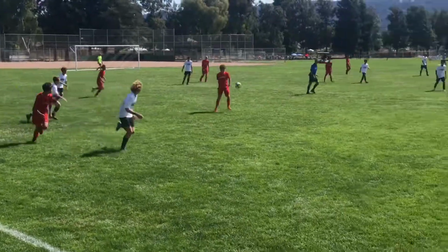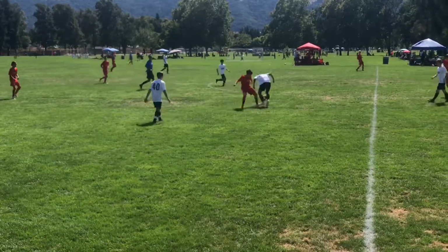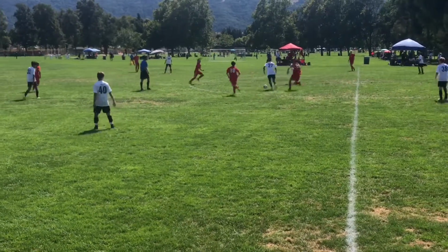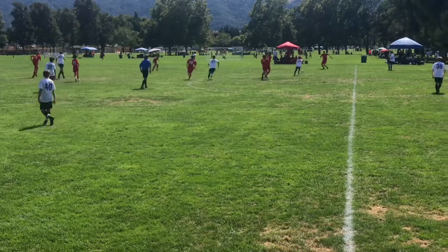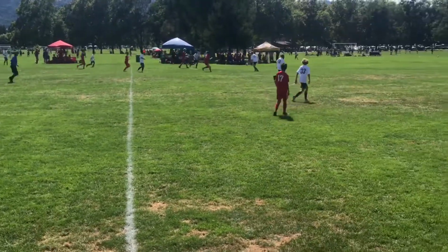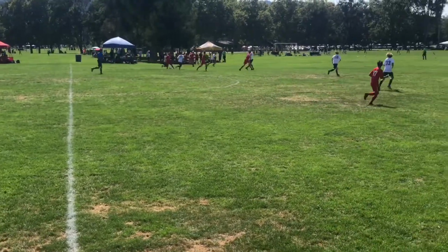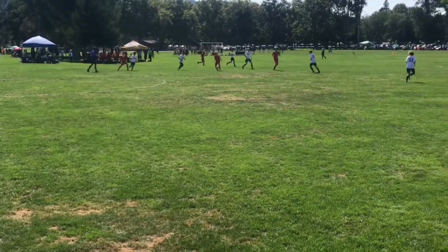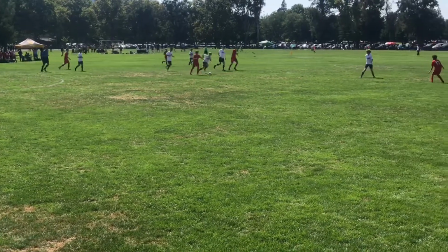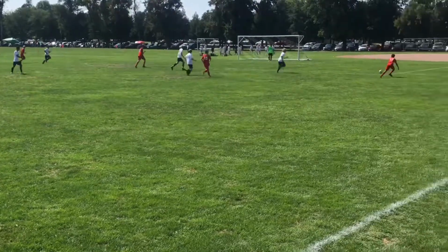In towards the center. And that's Walnut Creek. Sending it back. Back to the defense. It's a difficult ball. Pressure from Mustang. Mustang taking it away. There comes Mustang into the middle. There's the through ball. It's blocked. Through ball again.